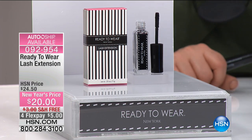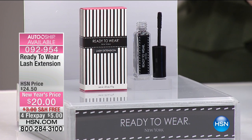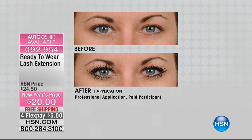It's amazing, and we've never done it at this price. It's never been $20. It's $5 to try it and free shipping. So today is the day to try something new. We've even put it on auto ship so you can secure the $20, because a lot of women can't live without this, and you can tell why. I mean, these look like falsies. I think every woman cannot live without this.